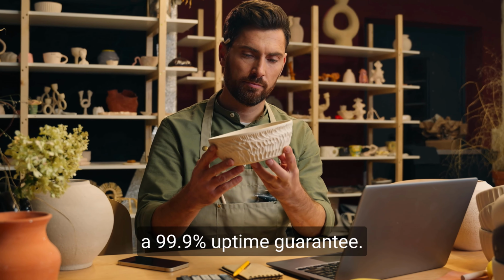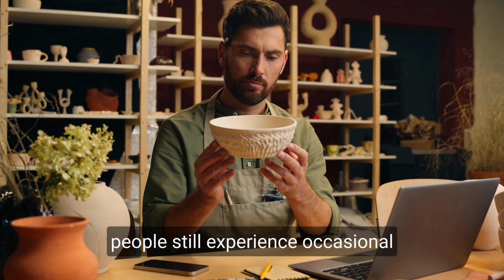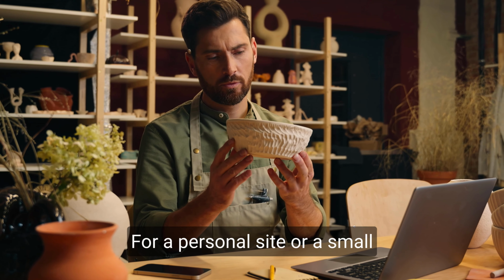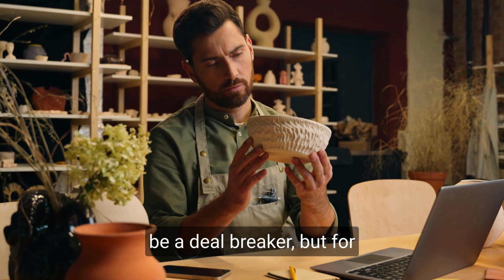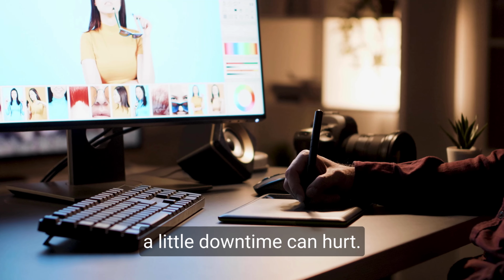HostGator claims a 99.9% uptime guarantee, but in real-world use, some people still experience occasional slowdowns or short outages. For a personal site or a small business site, this might not be a deal breaker. But for mission-critical projects, even a little downtime can hurt.